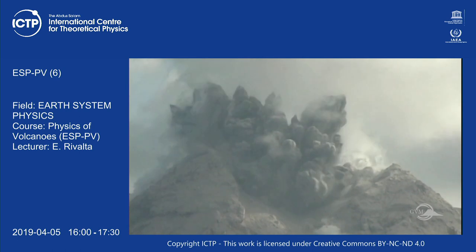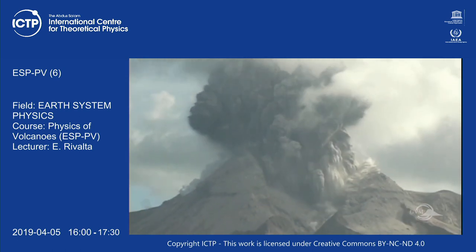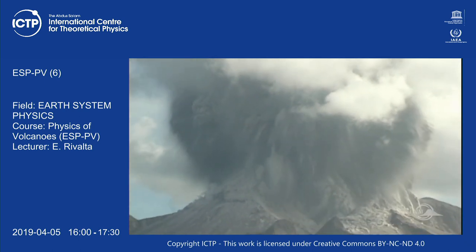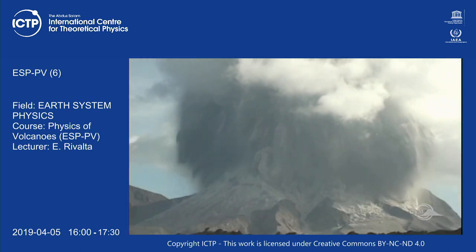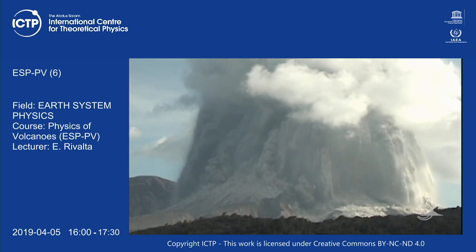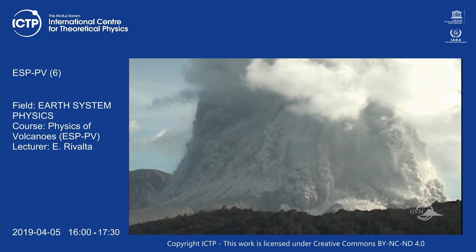There are two main ways pyroclastic flows may form. Sometimes a volcano explodes and forms a fountain of hot pulverized rock and gas that first rapidly rises into the sky and then falls back, forming pyroclastic flows which race down the sides of the volcano.